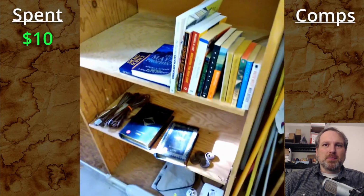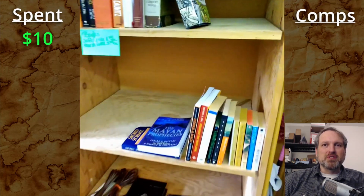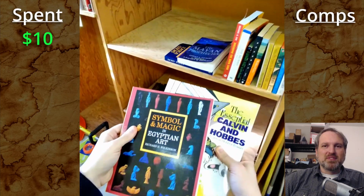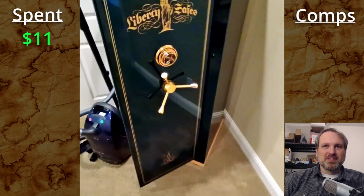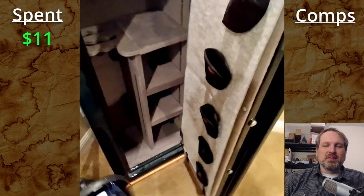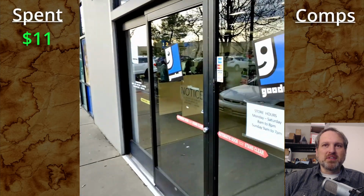Yeah, see a book I want. They're only charging $1 for all the soft covers here. So why not pick up the Calvin and Hobbes? It's one of my favorite comics. Very nice gun safe. I kind of need one, but I don't know. I don't know a whole lot about if $800 is a good price or not.